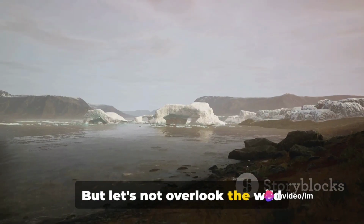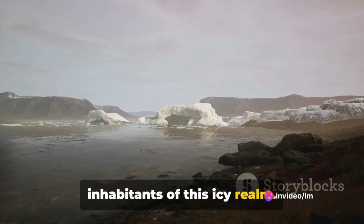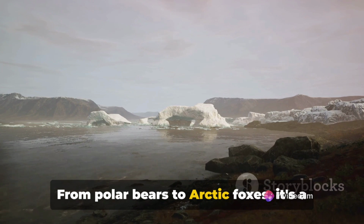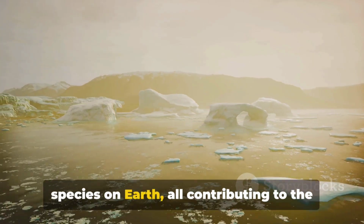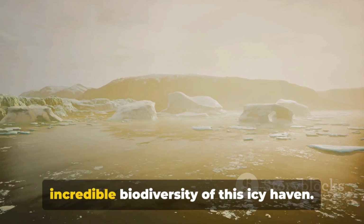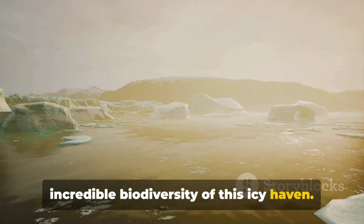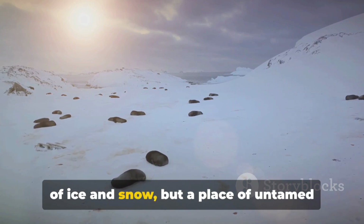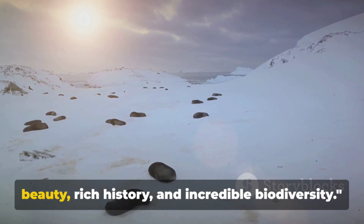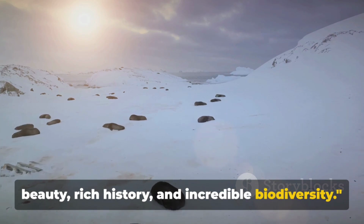But let's not overlook the wild inhabitants of this icy realm. From polar bears to Arctic foxes, it's a haven for some of the most resilient species on Earth, all contributing to the incredible biodiversity of this icy haven. In the end, Greenland is not just a land of ice and snow, but a place of untamed beauty, rich history, and incredible biodiversity.